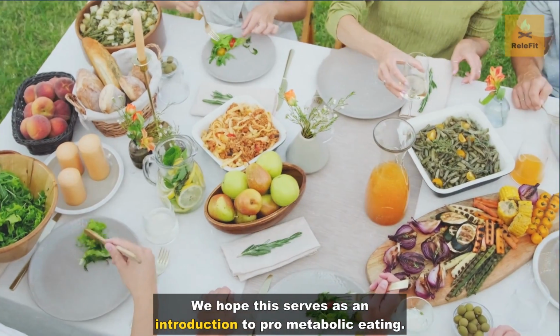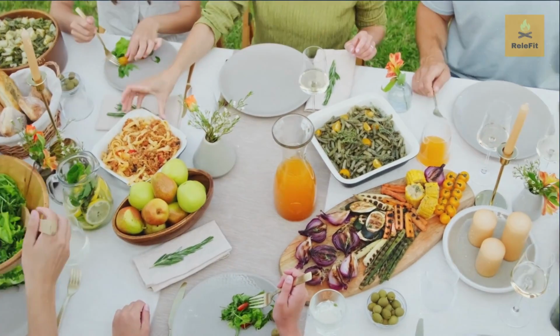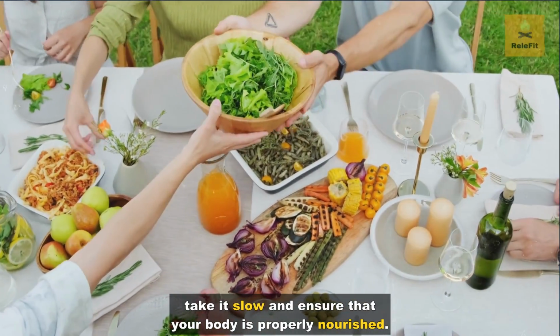We hope this serves as an introduction to pro-metabolic eating. As always, take it slow and ensure that your body is properly nourished.